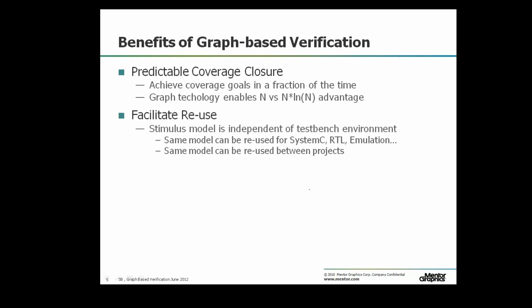Another important aspect is reuse, which is of course ever so important. One of the really interesting things about graph-based verification is that the stimulus model that we're building can be made independent of the test bench environment, which means that the same model can be reused for behavioral modeling in SystemC, for RTL models, even for emulation netlists at the gate level. There's also the possibility to do a horizontal reuse between different projects, where standard graphs describing standard protocols can be reused easily between projects.